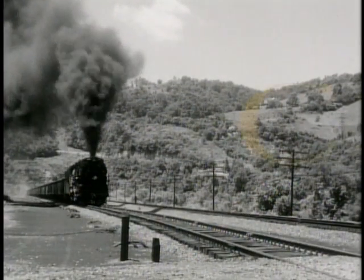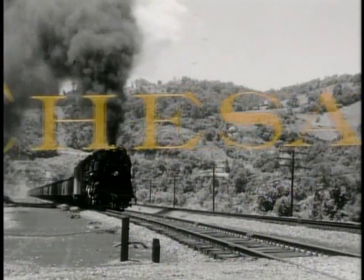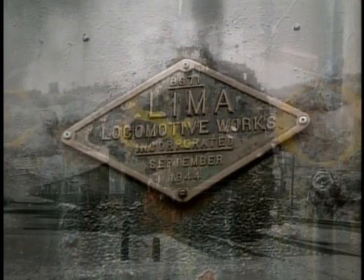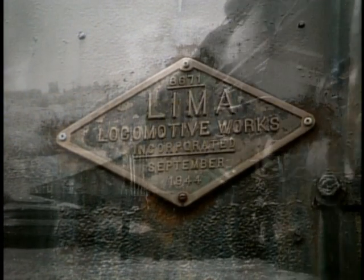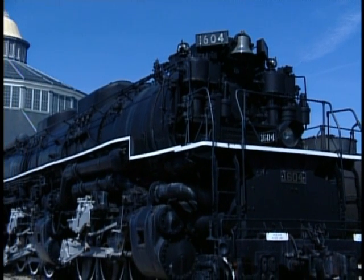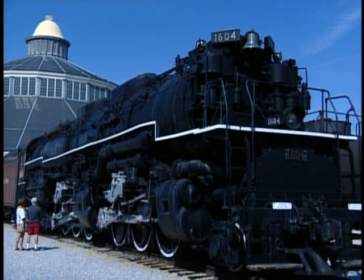In 1944, the C&O sued Lima. The railroad had been forced to pay thousands of dollars in crew back pay. Lima reportedly paid out more than $3 million in losing the suit, not to mention their lost pride. The company's largest locomotive had become a bust.